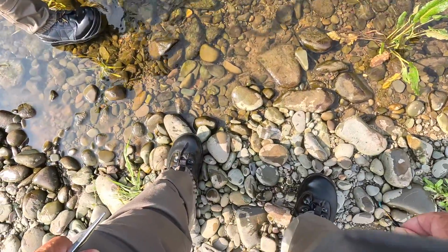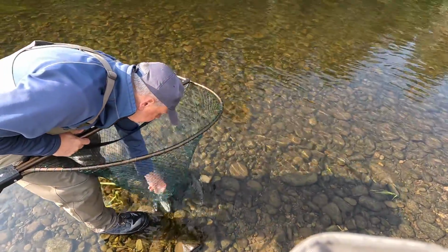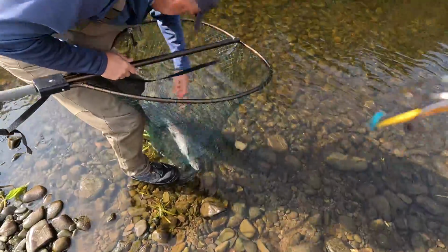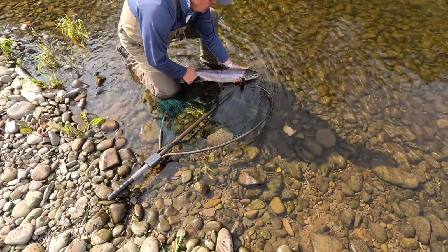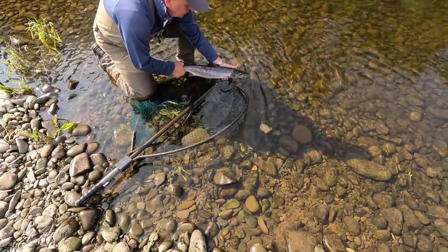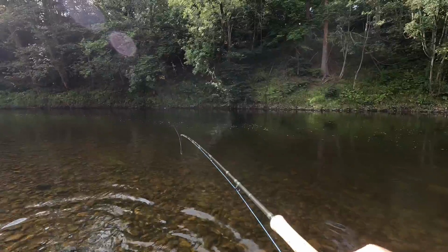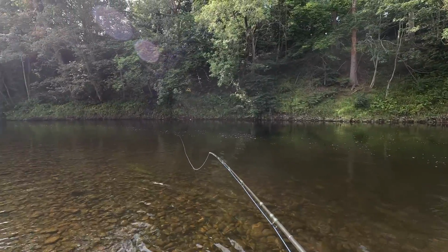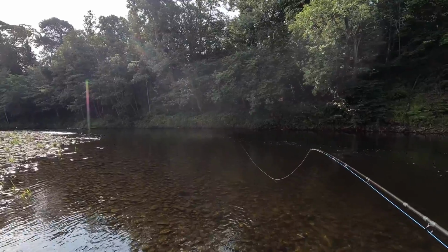Is it a wee cockfish? Looks like it's got a wee cape there. Yeah, is it? Right, just get back into the water. Well done, Douglas. Good, well done. Thank you. That was 10 past 10 fish, a quarter to 11. I know, it's probably hadn't set its clock properly.